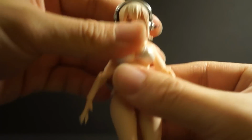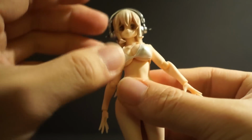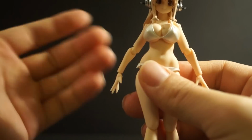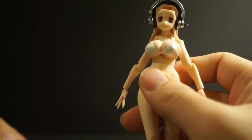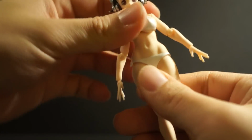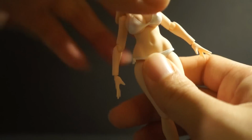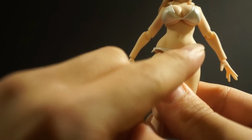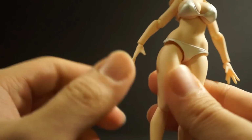She does have an upper diaphragm swivel. It's hidden quite nicely, so you can move her all the way back, all the way forward. Not so much forward, but it's because of her chest. Oh, and yeah, we'll leave that to the side for now. Side to side. Her hip, there is no hip articulation, so no waist swivel built in. And I think that was just because they didn't want to cut up this part right here. That would look super awkward.